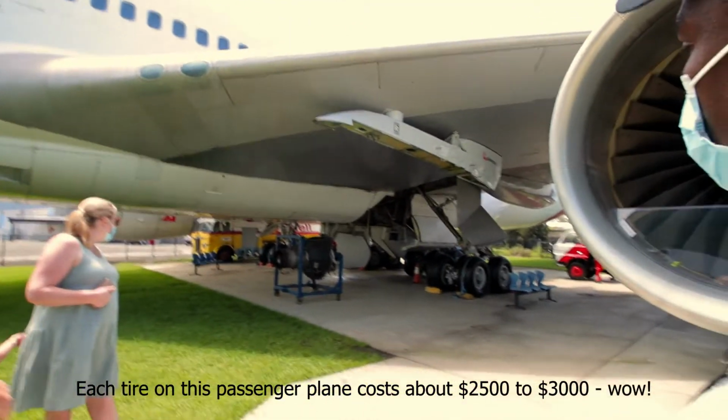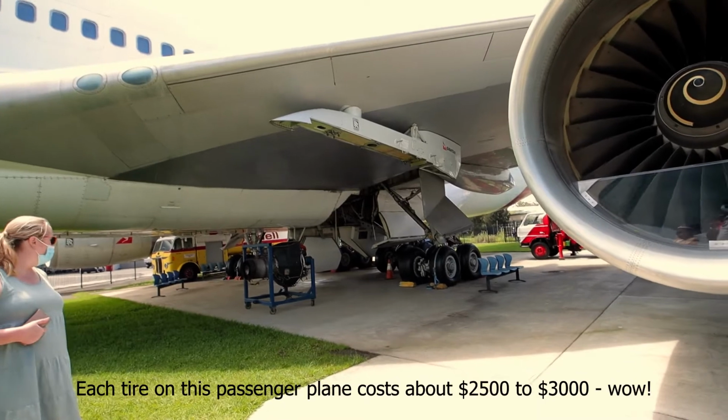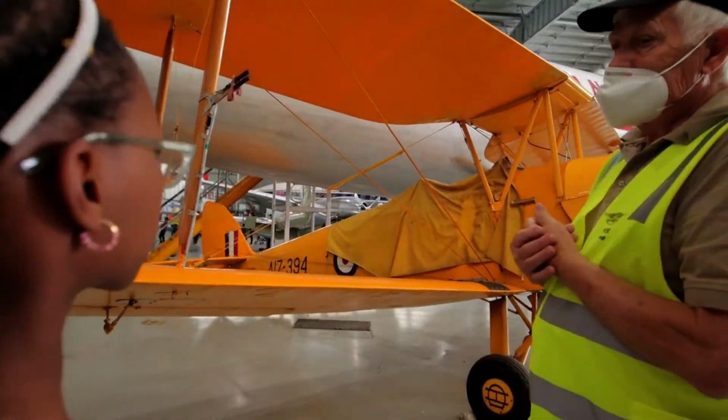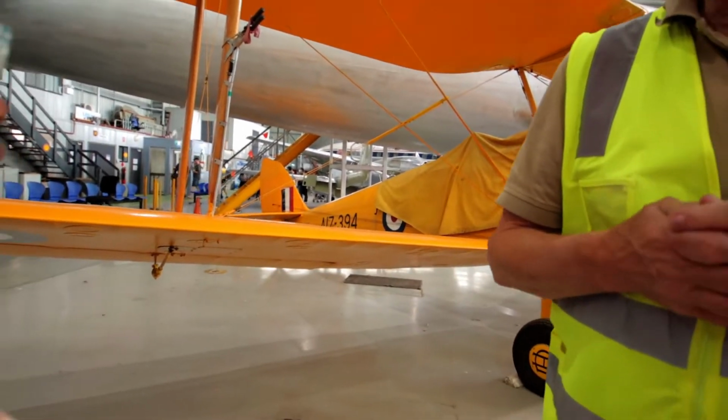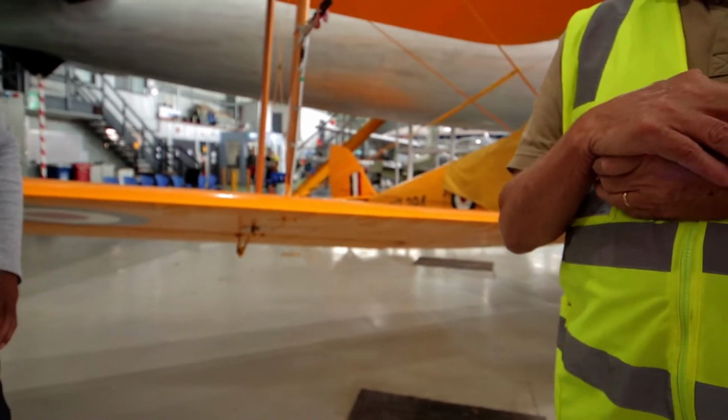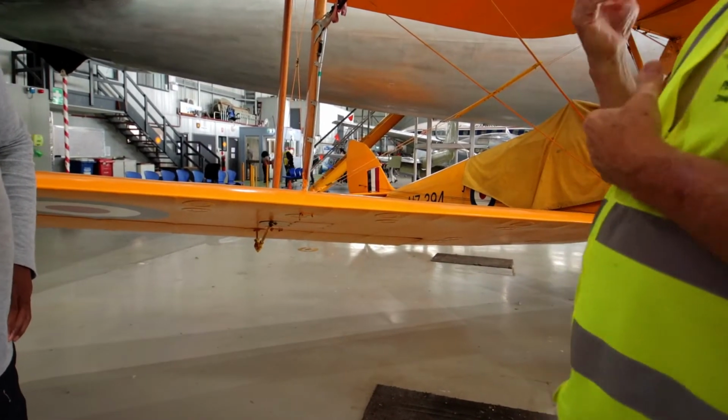Steer it on the ground. And the wheels, the tyres cost around $2,500 to $3,000 each. Tiger moth. A what? Tiger moth. Tiger moth was a training aircraft that taught people how to fly. They built these in 1935, a long time ago. This one still flies.